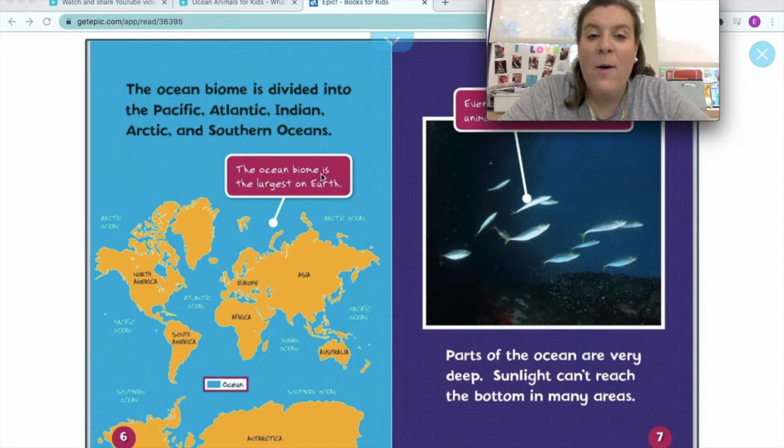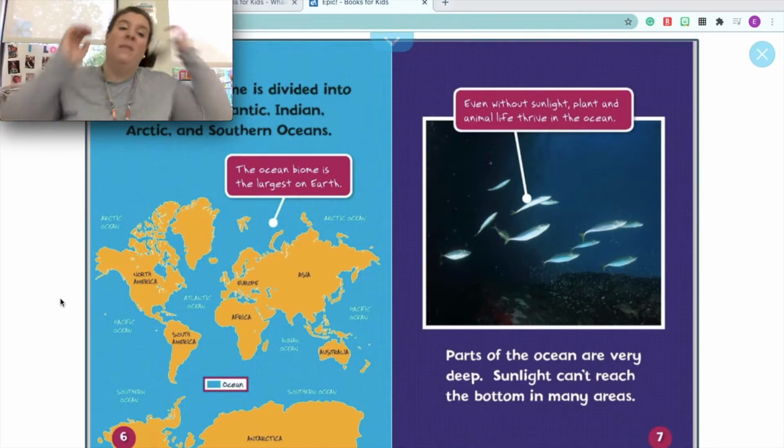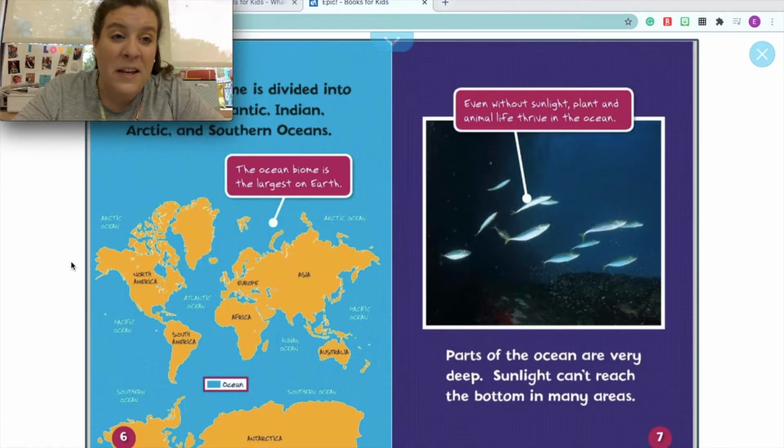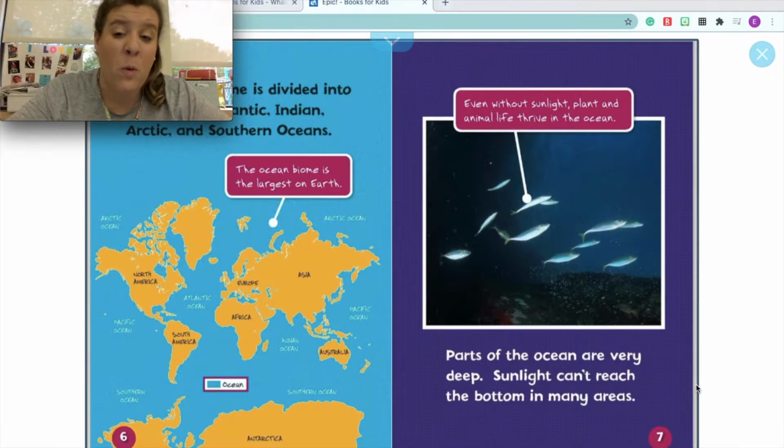The ocean biome is the largest biome on Earth. So again, like we said, there is more water on Earth than land, so it would make sense that it's the biggest biome that we have. Now, parts of the ocean are very, very deep. Some of it isn't, where we can walk into it and stand, but some parts of the ocean are so deep that we can't even get to the bottom of it, even if we had special equipment.